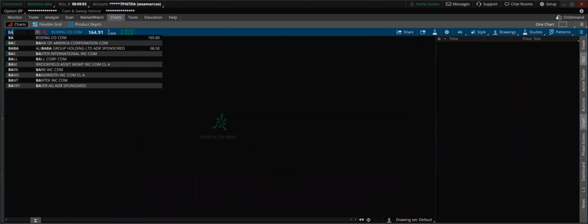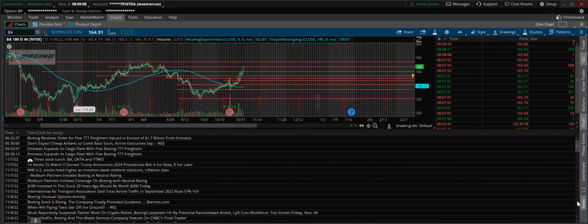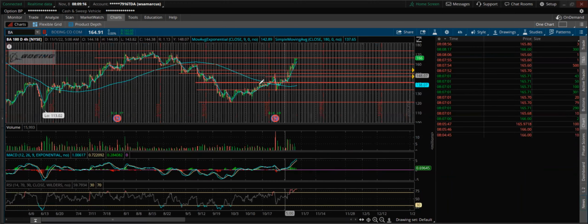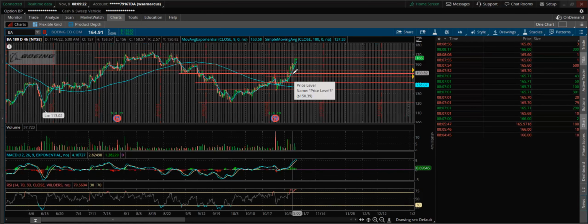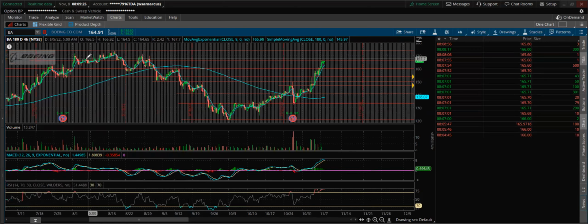Next stop we're going to talk about is Boeing. So Boeing is actually still moving along, taking off. As you guys know, Boeing had that news about basically more deliveries of their planes and stuff like that. So you can see Boeing is looking like it's doing a gap fill pattern. It was originally trading around here, around that 150 range, and now it's around that 165 range. And it looks like it's trying to head towards that 175 range.